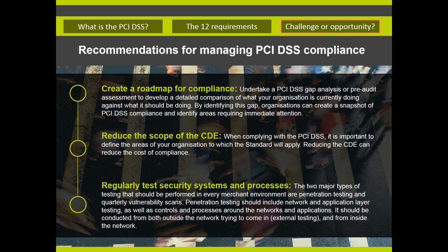The other approach is to do a pre-audit: go through the exercise and check where each of the controls needs a policy, procedure or evidence, and collect that. Give yourself a month in advance of your assessment date and do a pre-audit yourselves. Again, getting an external QSA in to assist you with that process will help you. So there are a couple of approaches.